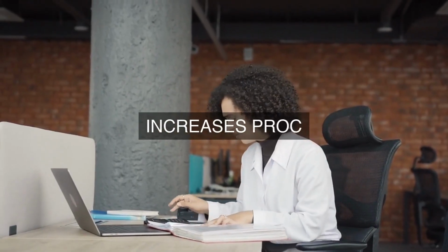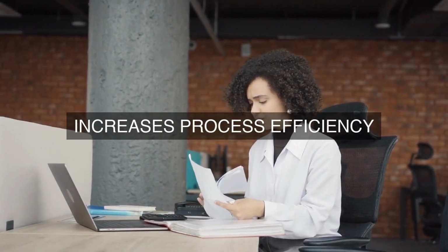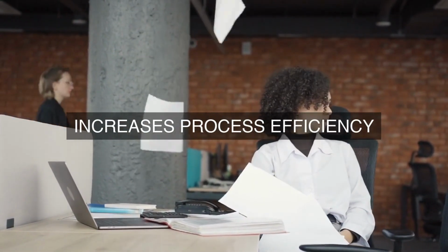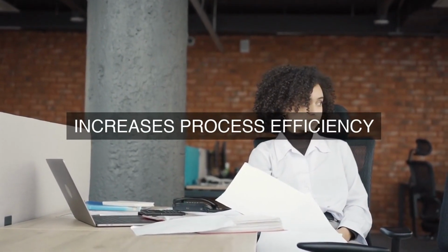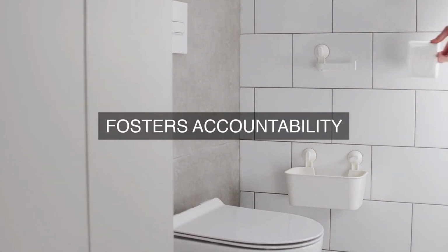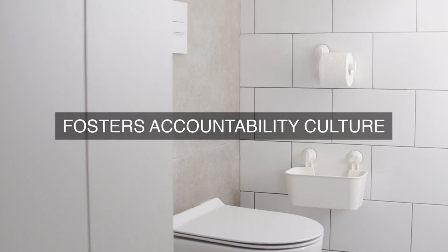The organization must establish a culture of continuous improvement, integrate the change management process with other business processes, measure and evaluate the performance of the process, establish a governance structure, and communicate effectively with stakeholders to ensure that the change management process is effective and efficient.